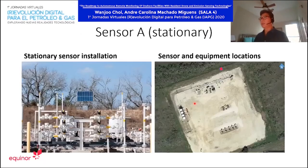This is the photograph of sensor A implemented on our South Texas well pad. This is the unit here. It has the sensor block behind this solar panel, and we have battery equipment here. And obviously, the equipment in front of this sensor is the valve control equipment. And this is the well pad. This is where the sensor has been located. This is the northeast part of the well pad. And you can see we have tank batteries and well heads. And this is compressor and separators here and control valves here.